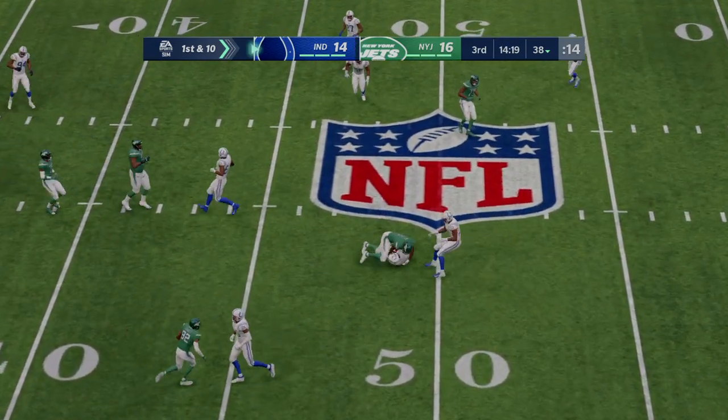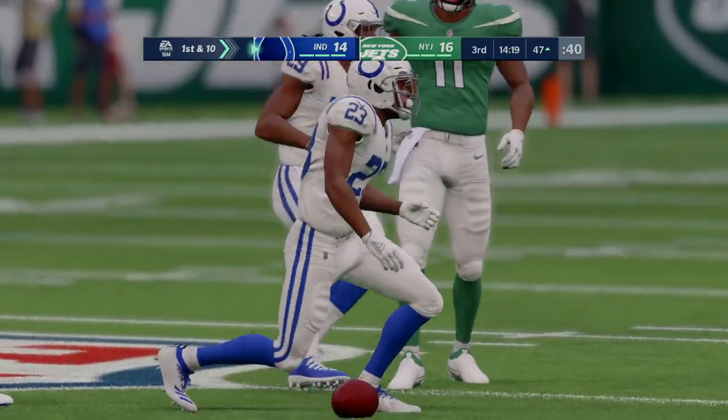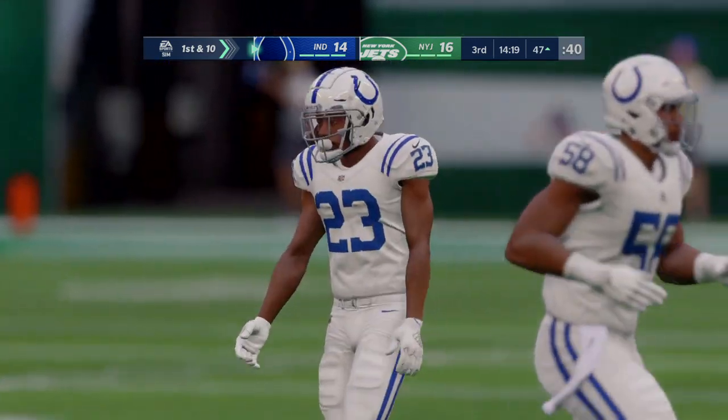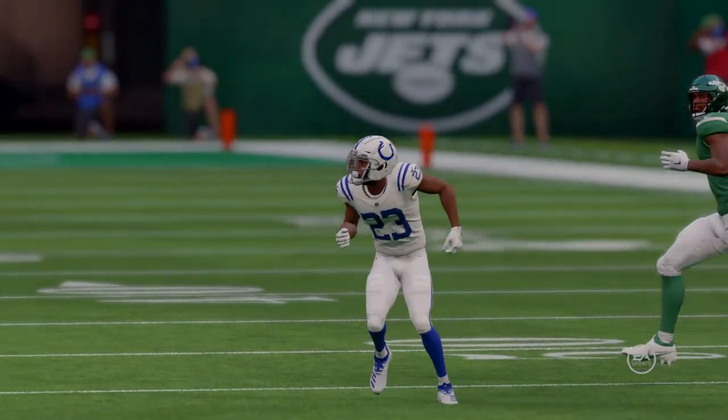Looking for Mims, but this is intercepted. Picked up by Kenny Moore. And they'll start out with great field position at the 47-yard line in enemy territory. That is just what this defense was hoping for, an interception on the opening possession of this third quarter. Obviously didn't want to surrender a touchdown and fall even farther behind.